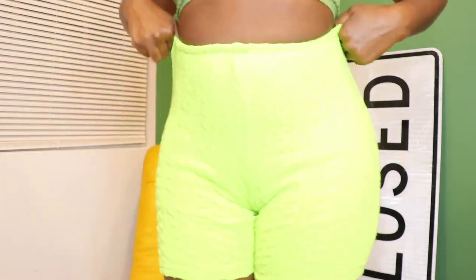I have actually on a Target top currently. This is like a little bralette or bralette crop top. It's so cute. It's giving. All right, and then I got on these green highlighter shorts with this cute pattern. Now let's get into the video.